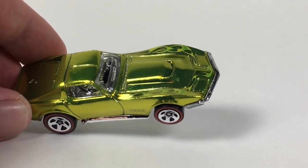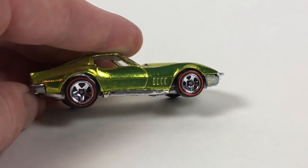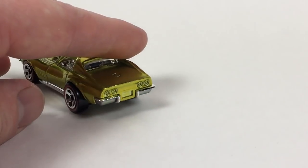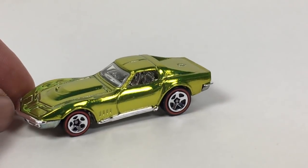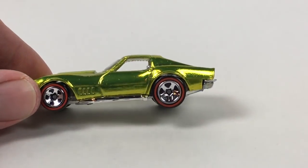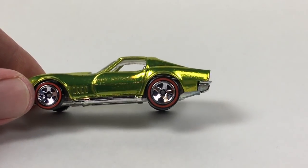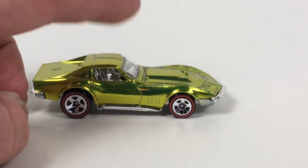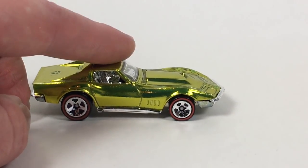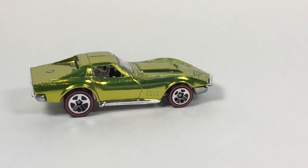Chrome interior, which you could live without, but it's part of the bumper and little side pipe there. So it had to have a chrome if you're going to have that chrome. It would kind of look cool black though. Maybe they should have done that. And then your red line basic kind of modern basic wheels, which I want to say all of the Classic series had the same wheel type.